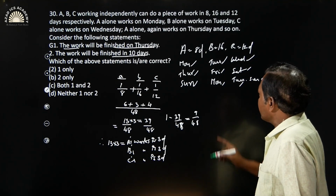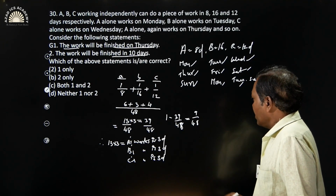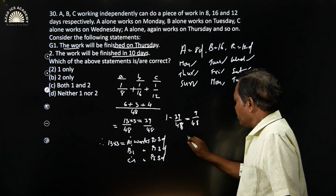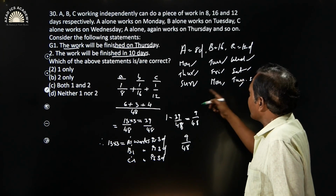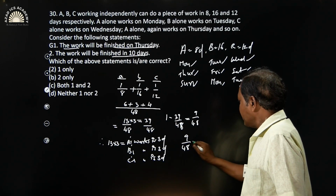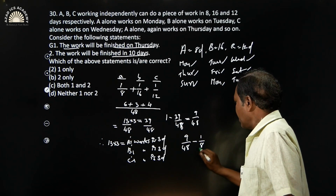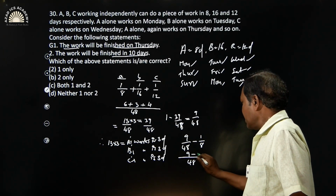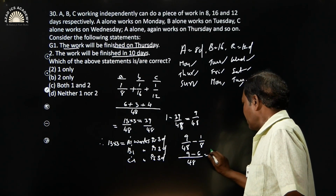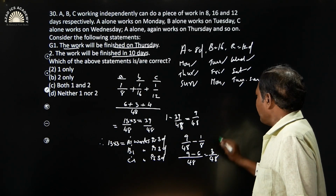So now the 9 days' work is already there. That is 9/48, which is less than 1. First, again, who will come? A will come. Minus, what is the 1 day work of A? 1/8. Again go to the LCM. 48 is the LCM. 48: 1 into 9 minus 6. It means the balance is 3/48.